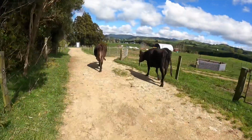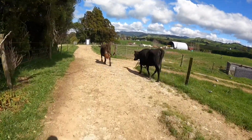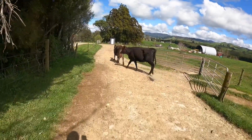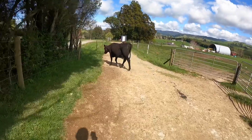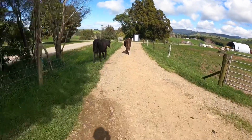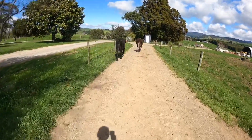Alright, so we've dehorned these two cows, as you had seen, and we're going to keep them in here because the vet recommended keeping them in a small paddock so they don't run around, because if they get their heart rate up, it can sometimes cause them to bleed a bit more. So both of them have actually stopped squirting blood.